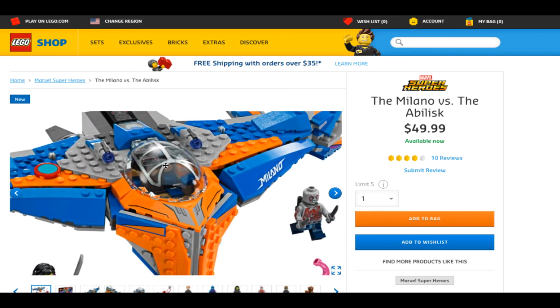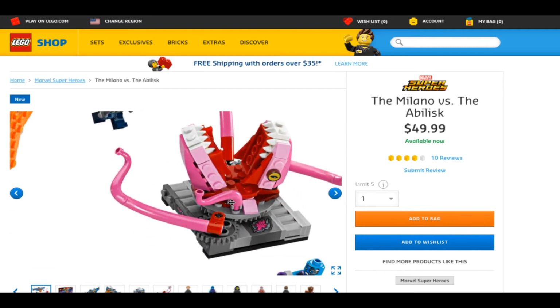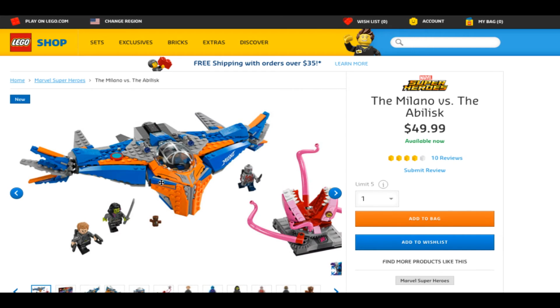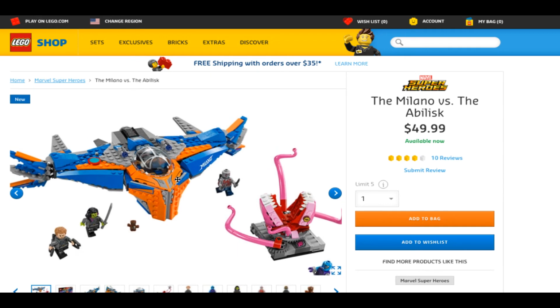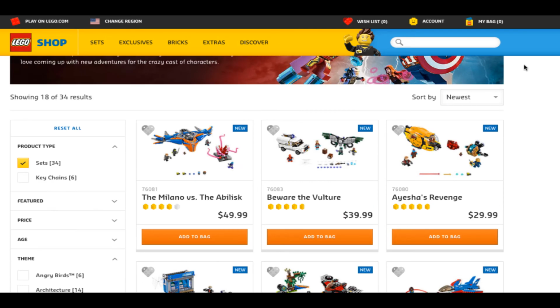I don't like the bright orange colors on the spaceship. I think it totally ruined the spaceship itself. There's just too many elements and too many wrong colors in here. Too much orange, too much pink, and it starts to look like a girl set, and that's not good. It's not going to make it a collector's item, because mostly guys are the ones who are buying this kind of set, and the minifigures just aren't standing out here.